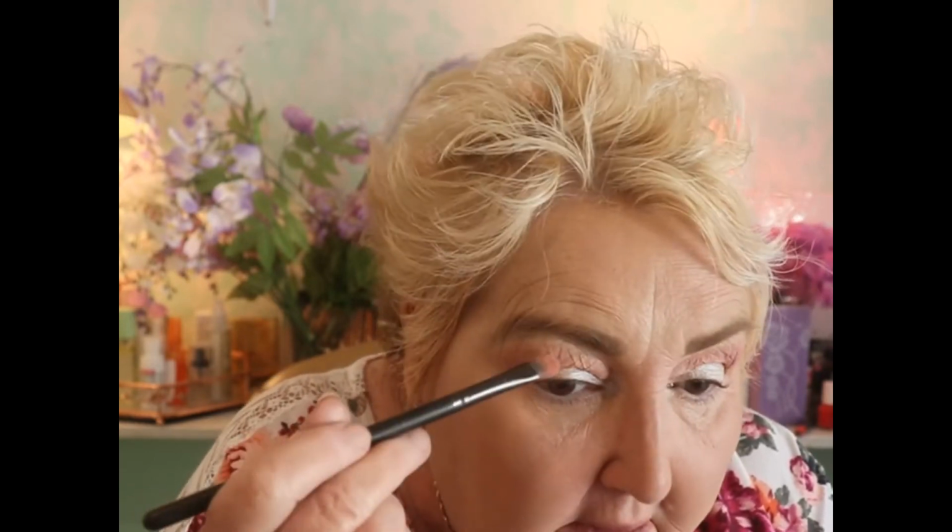You know, so sometimes you'll start out with one color and then you're going to add another on top. And this is really going to help you. There we go. And there we go. Okay. All right, now that's looking nice.